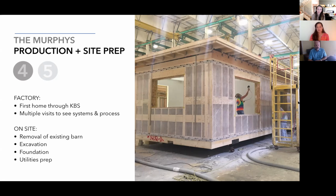Of course, while all this is happening at the factory, on site they were moving that existing barn, doing the excavation for the house foundation, pouring the foundation, and doing all the utilities prep. So there again, the opportunity to do these things concurrently is really, really tremendous with offsite construction.